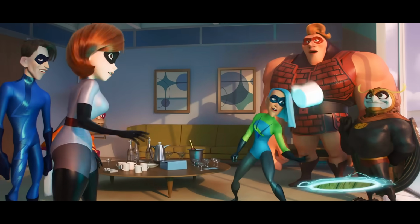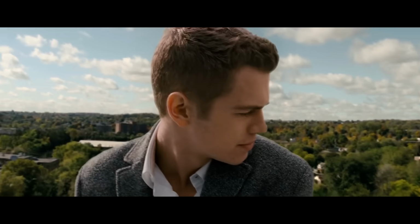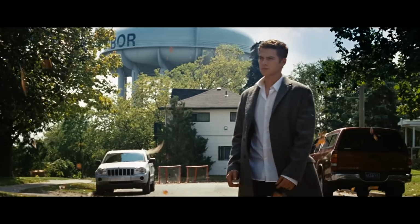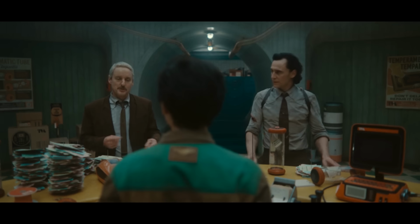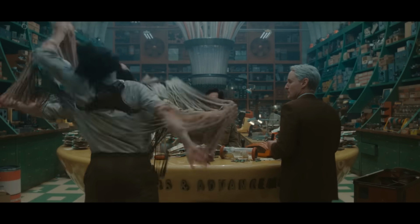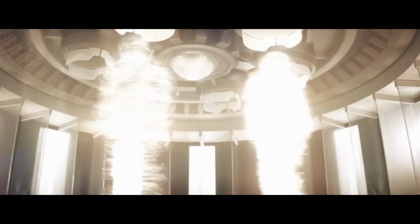So at the end of this video, I hope you've gotten a better understanding of how different characters across decades of movies and shows were shown to teleport. Almost 60 years ago, teleportation looked like this. Just last year, it advanced to this. We can only imagine what teleportation will look like tomorrow.